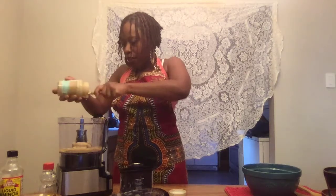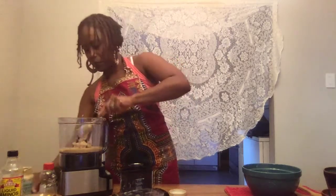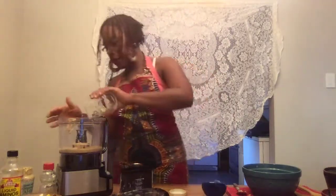Make sure I get it all in there. Okay, I'm just going to do this. Don't want to waste one little drop of this. Okay, and then with the tahini dressing, I'm going to add some fresh garlic, just about 2 cloves. And then just for now, I'm going to start off with just half of a lemon. All right, I'm going to squeeze that in there.